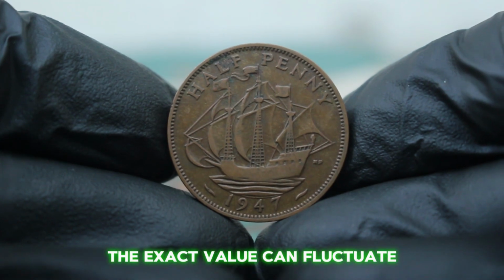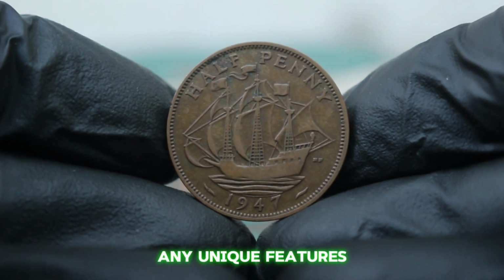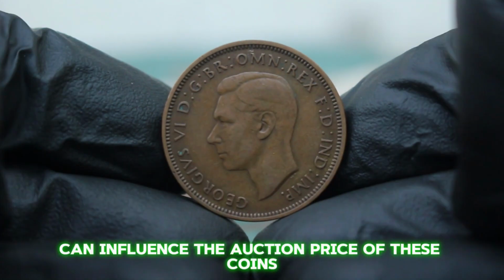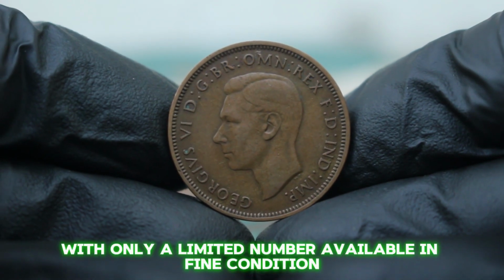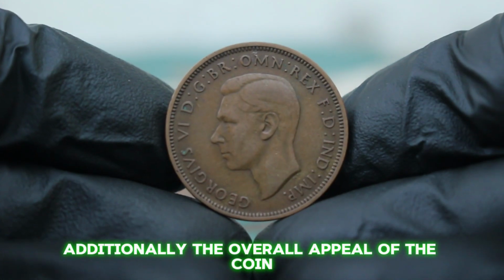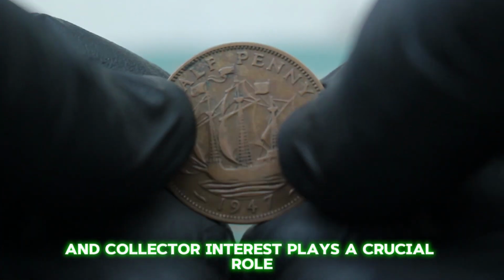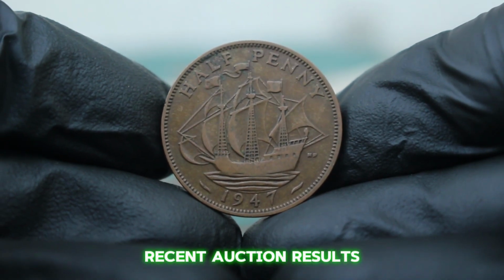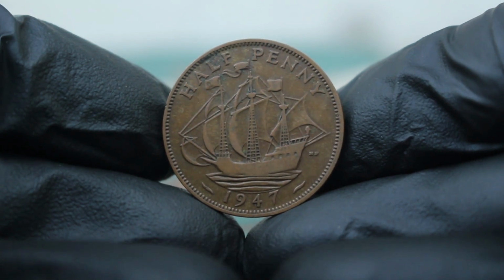The exact value can fluctuate based on factors like the coin's specific grade, any unique features, and market demand at the time of sale. Several factors can influence the auction price of these coins. First, the rarity. With only a limited number available in fine condition, demand can drive prices up. Additionally, the overall appeal of the coin, including its historical significance and collector interest, plays a crucial role. It's always a good idea to consult recent auction results and seek expert opinions when valuing your collection.